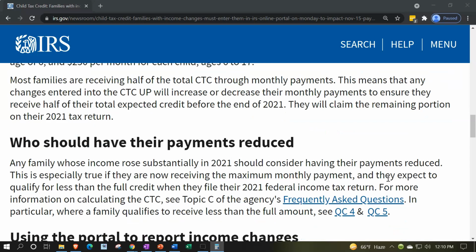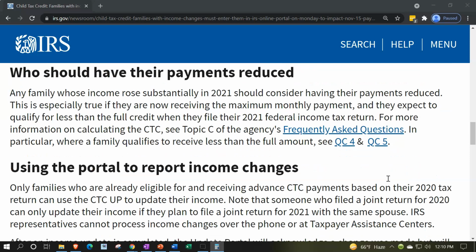So they will claim the remaining portion on their 2021 tax returns. So when you file for 2021, if it's all done correctly, you'll calculate what the actual credit was, and then your advance payments should add up to basically half of it. So then you still get the other half of the credit when you file the tax return, kind of like normal for the CTC credit. So who would have their payment reduced?